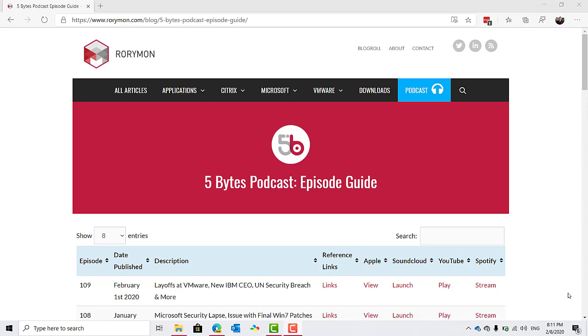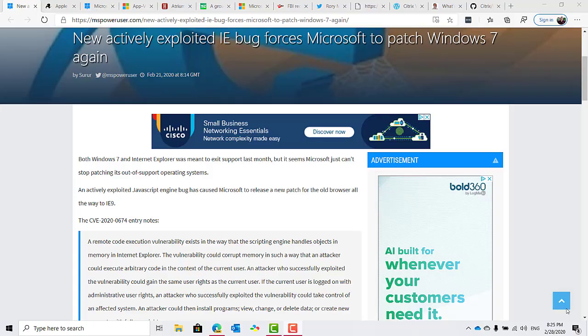And now for some news. MSPowerUser.com has reported that an actively exploited JavaScript engine bug has caused Microsoft to release new patches for their old Internet Explorer browsers all the way back to IE9. This is pretty interesting. Just after Microsoft had created some patches to fix issues caused by what was supposed to be the final Windows 7 patches, they have now issued a patch for IE9, which is also end of life.